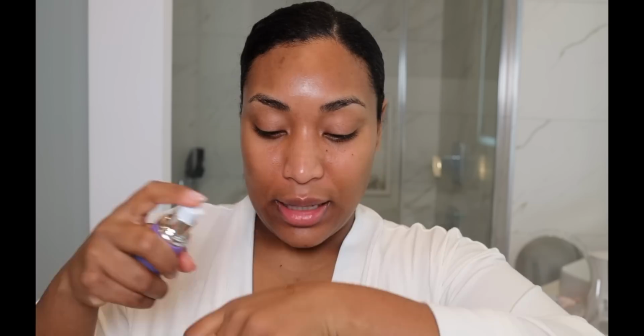Ooh, nice. And then the beauty oil, I'm just gonna apply it on my hands to show you guys how it looks. I'm just very scared to put this on my face, to tell you the truth. Ooh, it has a little bit of color. I probably will use it for my legs.